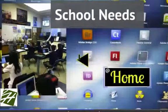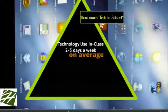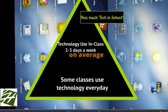And the school really has needs for technology in the classroom. So how much tech is actually being used? Most of the classes are using technology in the classroom 50% of the week. So half of the school week is spent using technology of some kind, not just a laptop. It could be calculators or microscopes or anything like that. But technology is being used. And then there are other classes that use it every day, no matter what. My classes use it every day. It's computer class. We have to do that.